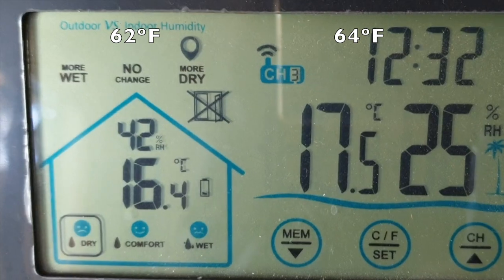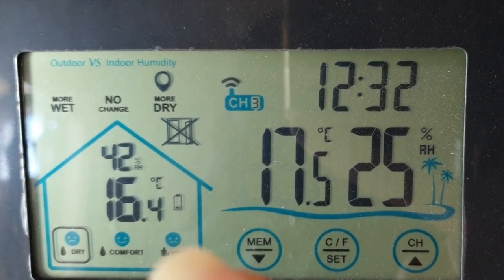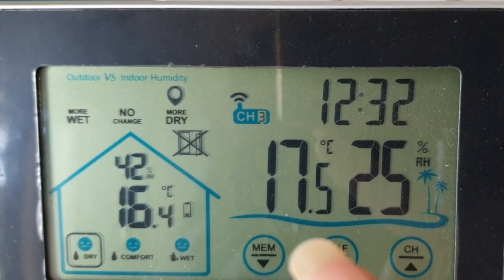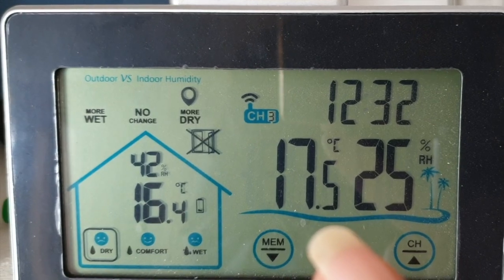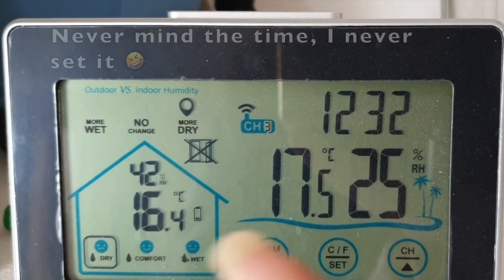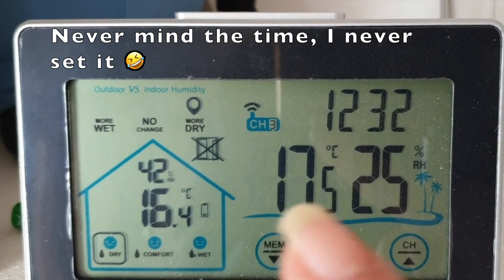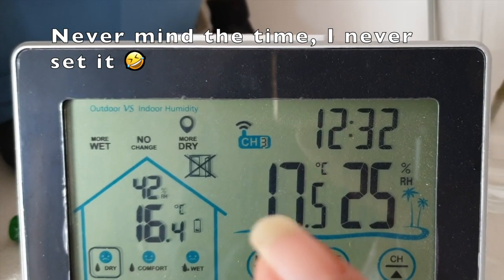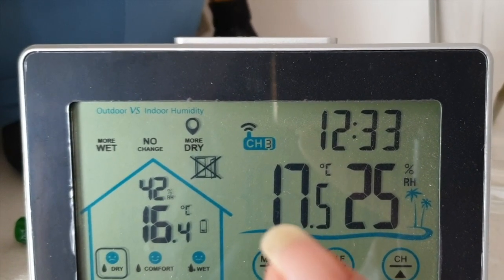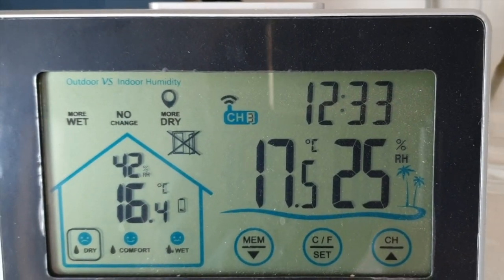This is what I'm waiting for to change. These two temperatures, they have to match. You can see that because of where the sensor is, it's a little bit warmer where the sensor is outdoors than it is indoors. But that is because of the sun. It has nothing to do with the fact that I could switch them already. The wind chill is much, much colder than 17 degrees. So I shall not be fooled.